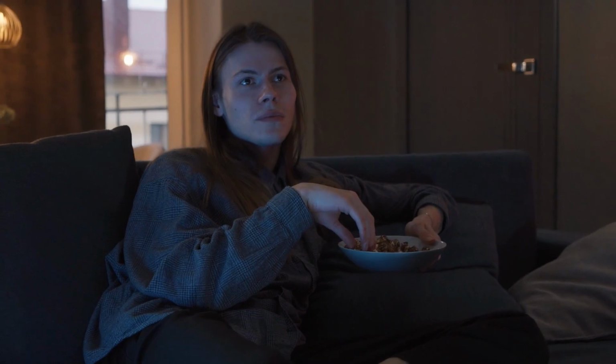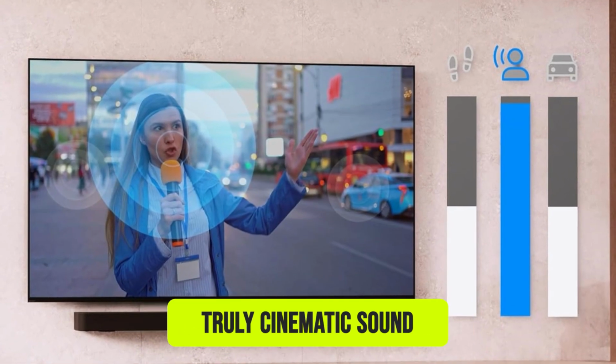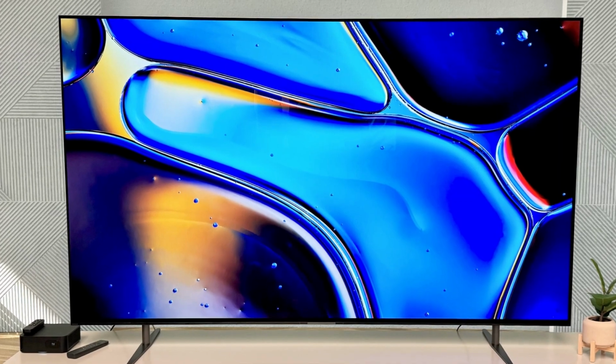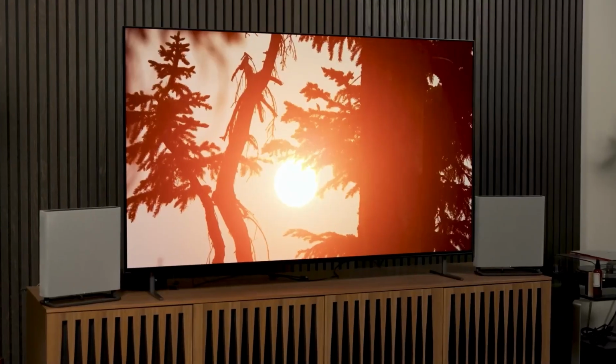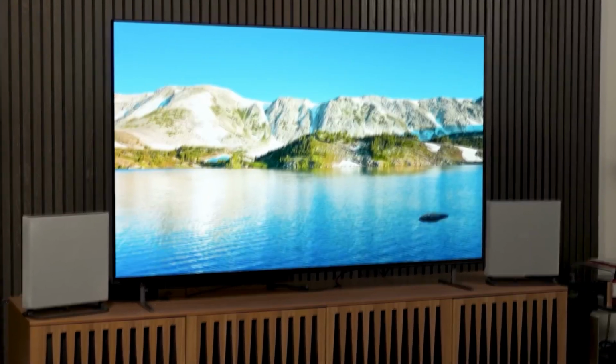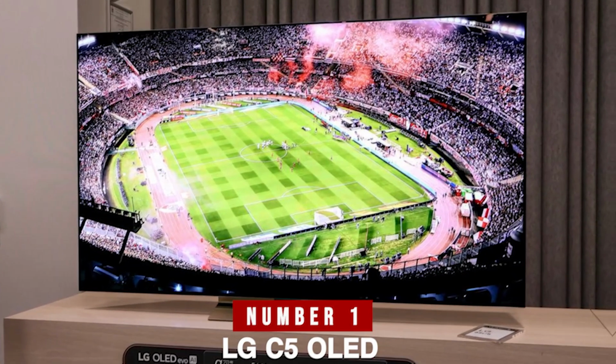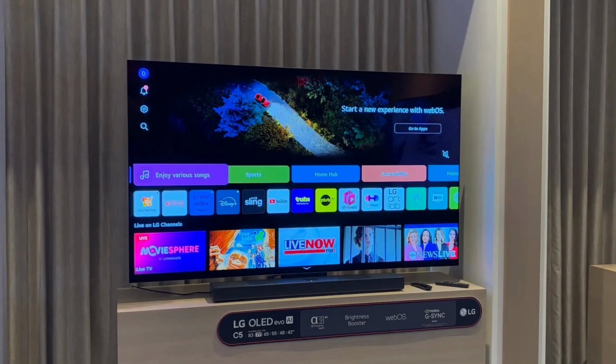But for movie lovers who care more about atmosphere, color richness, and truly cinematic sound, the Bravia 8 might just be your dream TV. It's a whole vibe, one that feels like you brought a little piece of a movie theater into your living room. And finally, holding down that top spot is the LG C5 OLED. Seriously, this thing just nails it across the board.